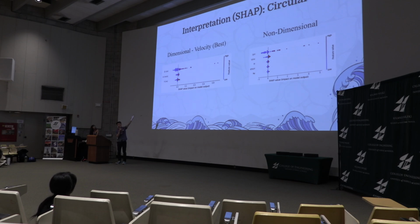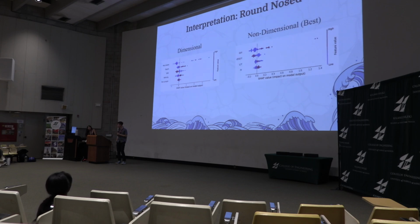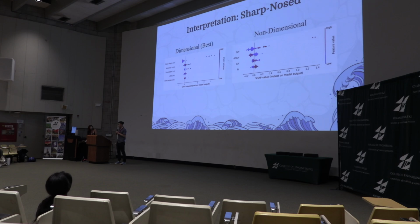So for our circular piers, these graphs represent which input variables were most important in predicting scour depth. So for our dimensional variables, it was pier width. For our round nose, our most important was pier width as well. And for our sharp nose, our most important variable was flow depth.